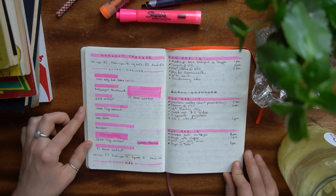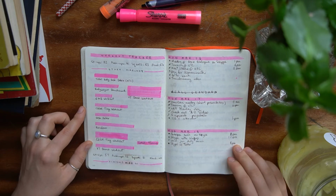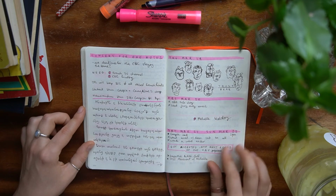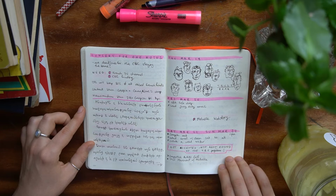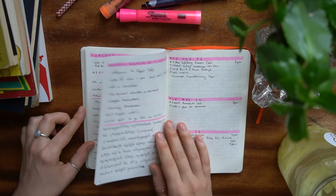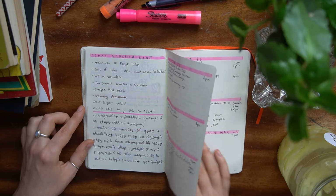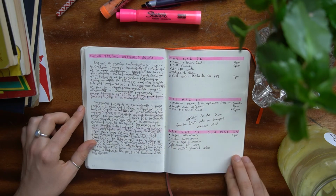So it was only from March 24th to March 31st, but the workout tracker served me pretty well. It's nice to visualize everything that I did, even though it wasn't that much, but it's still progress. More notes, Armenian practice, my daily tasks that I was prioritizing.